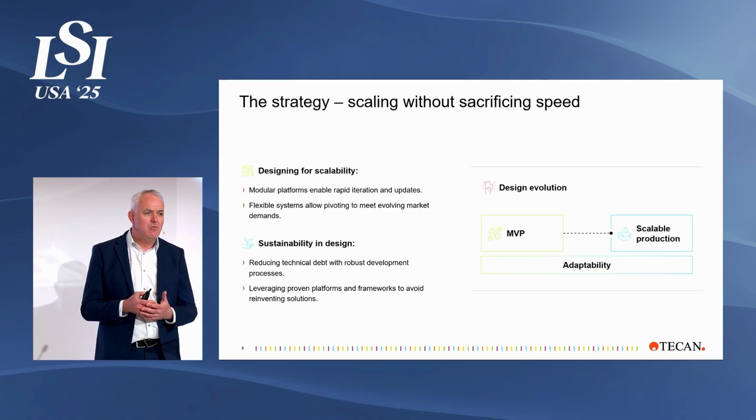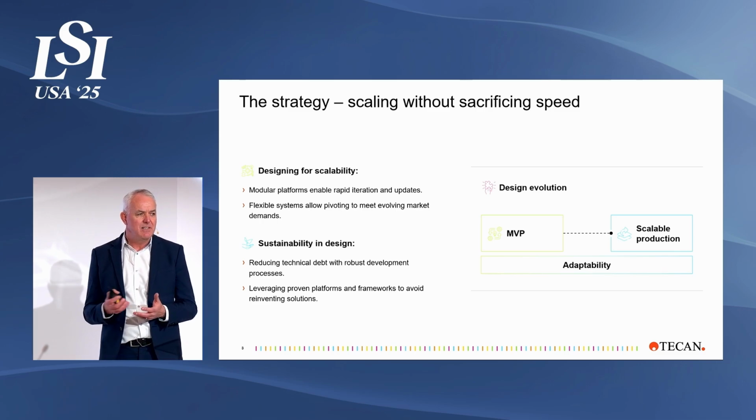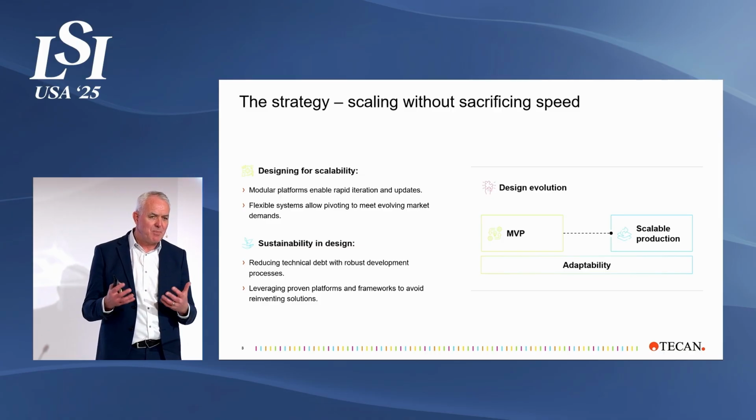And early renal denervation devices really suffered for this. They weren't designed for flexibility. And then when they went into the field, they found that they had limited application because they were just a one-trick pony.